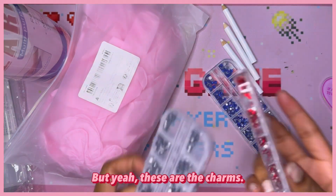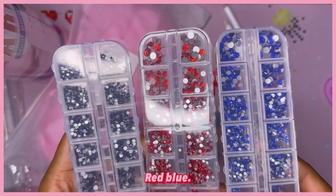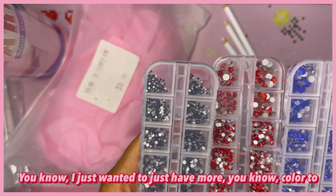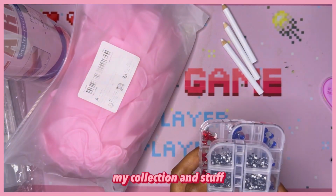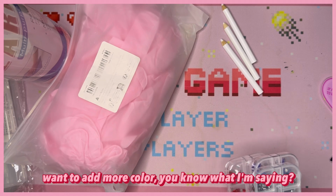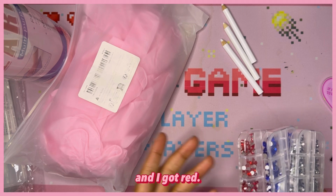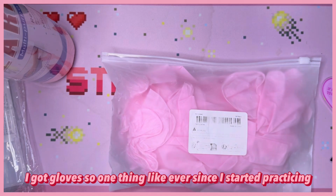But yeah, these are the charms. I got them in black, like I said, red, blue. I have silver already. I just wanted to have more color to my collection. Once I start learning new tricks and new designs, I might want to add more color. Instead of just using the silvery rhinestones, I got blue, I got black, and I got red. So period.